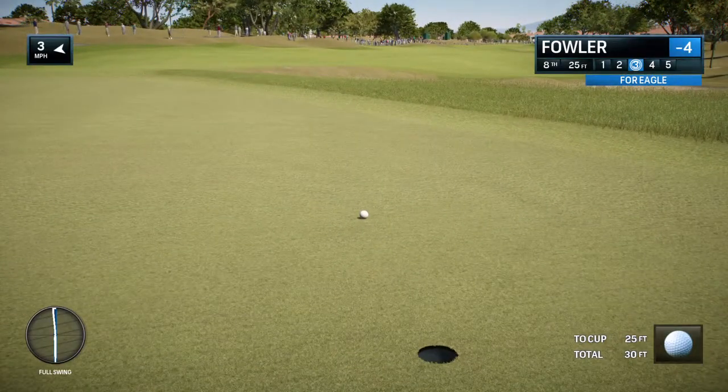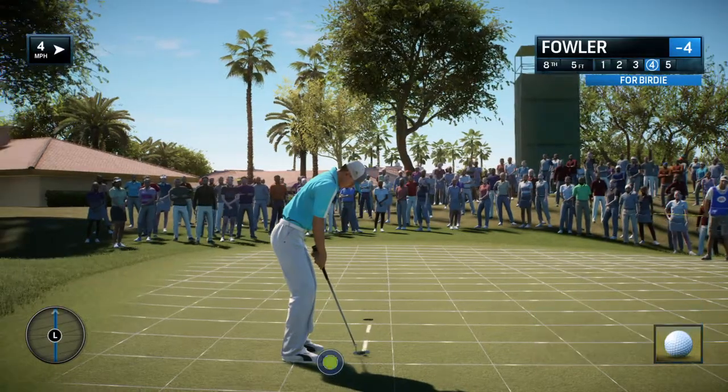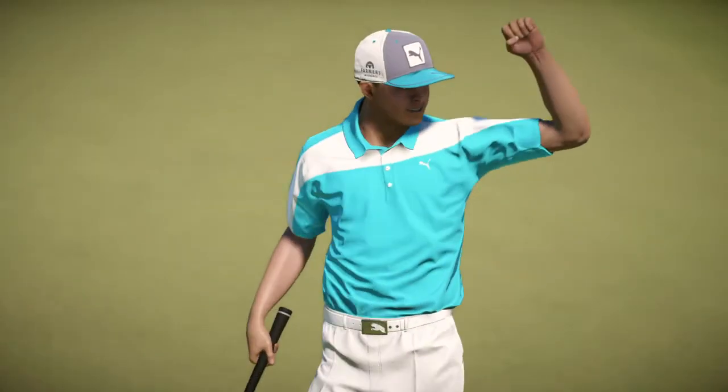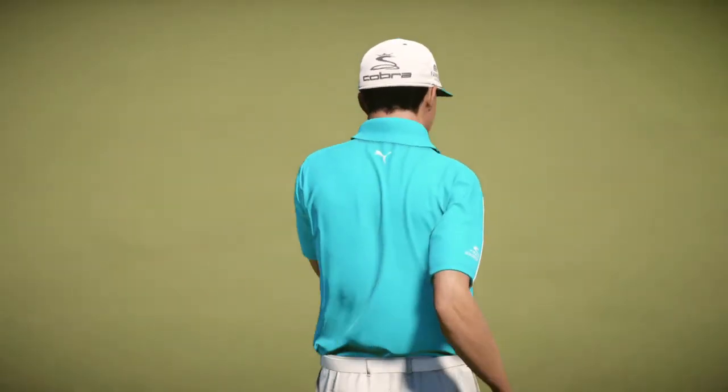That may have been a bit too much to ask for there, that distance putt, Frank. Yeah, it's fine to be greedy before you hit the putt, but after you've hit it, 2 from that distance is fine. That is yet another birdie. This is just an incredible display of golf.